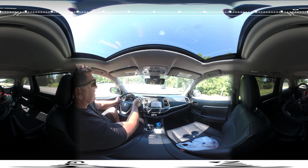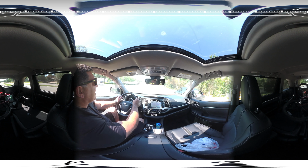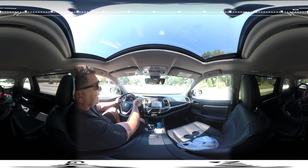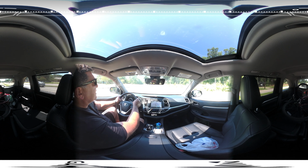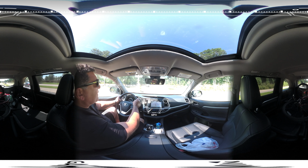Look around with this 360 view. You can see that this car has great visibility, not a lot of blind spots, and that's important, especially for shorter drivers, but also for older drivers who may not be able to turn their neck as easily. So it's got all the latest and greatest safety features that Toyota has to offer, and overall, it's an easy recommendation to make.